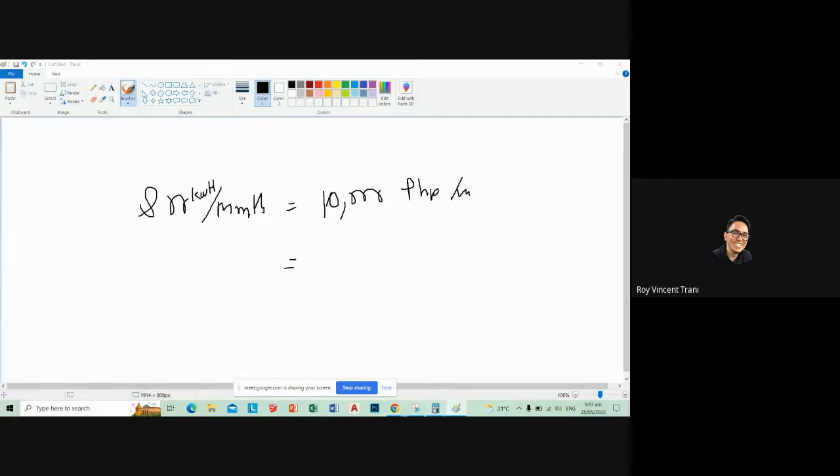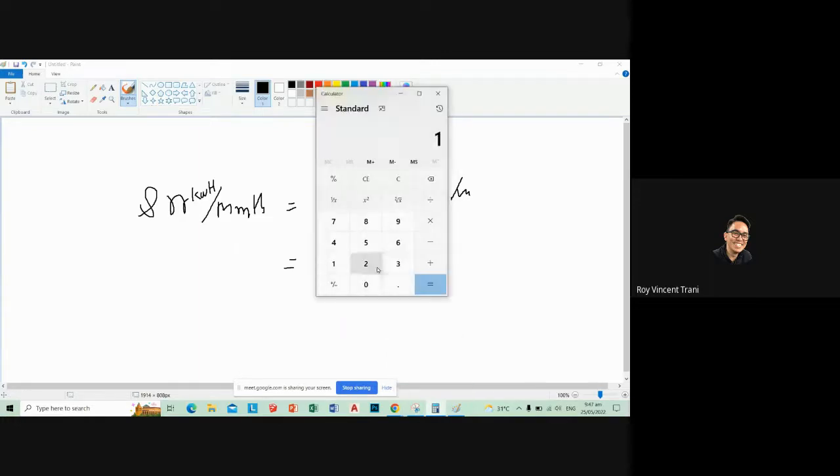Wait, I'm looking at the 7. Can anyone help me out here? Is there a way to convert this? Or am I doing my algebra wrong? 7.5. I'm looking at my bill. Times 492. Is this correct? That's not it. Why is this bill so confusing? Distribution charge, system loss.